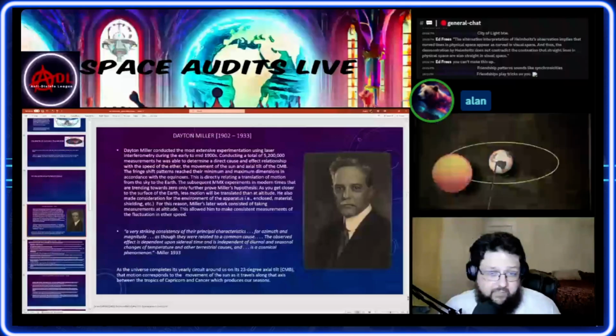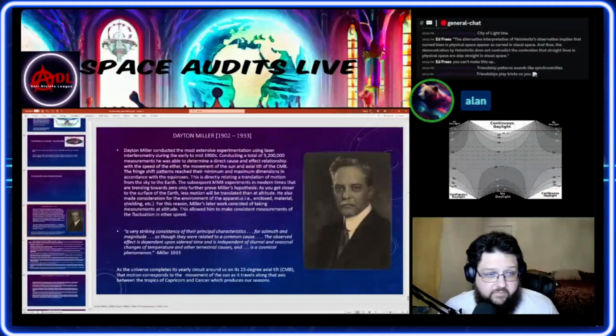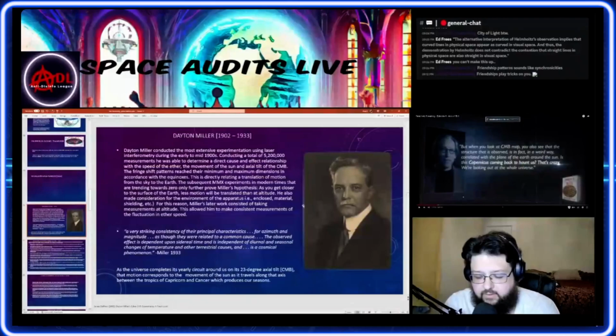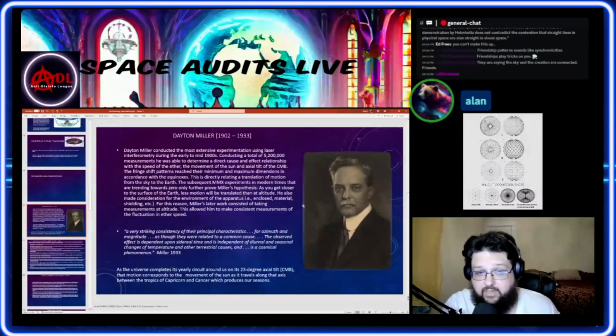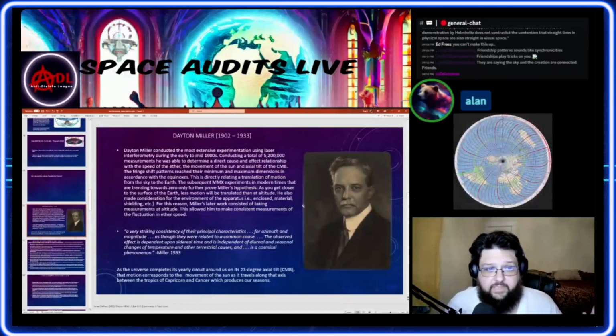He also made consideration for the environment of the apparatus, i.e., how it was enclosed, the materials that enclosed it, like the housing, the shielding that he used for the lasers, the pipes, all the materials. For this reason, Miller's later work consisted of taking measurements at altitude, and this allowed him to make consistent measurements that fluctuate with an ether speed. What he found was that the reason Michelson-Morley didn't get such a good reading was that it was underground, basically in a basement. He found that he could get really consistent and accurate readings by doing it at altitude. The way he had his interferometer set up, it was very open to the elements, with very free flowing air.